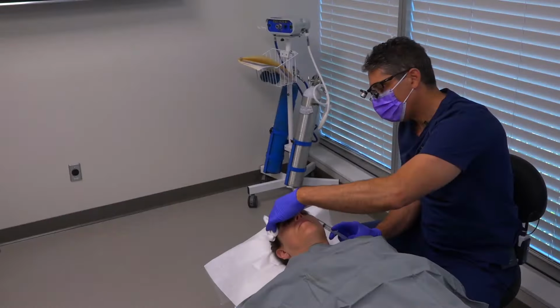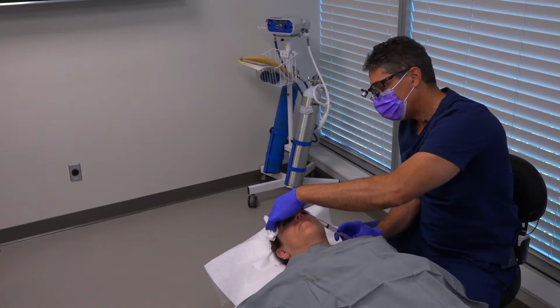The surgery is performed under local anesthetic. Once the anesthetic is applied, there is no discomfort at all. And usually after the surgery, there's really not much pain either. Some people will take a little bit of Tylenol, but that's really all they need.